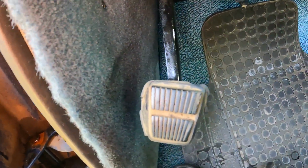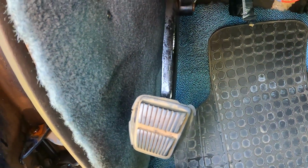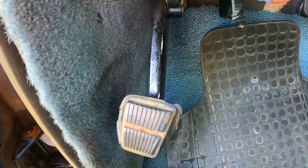You can see my emergency brake pad is kind of worn. It's breaking off, so it looks crooked, but that's the only way it'll stay on right now. But I think I'll order a new one. Luckily, parts like that aren't too expensive.